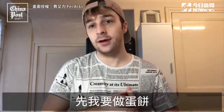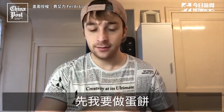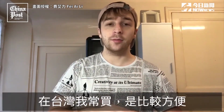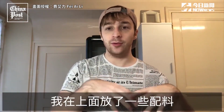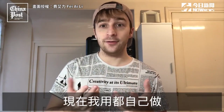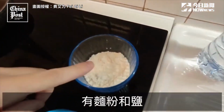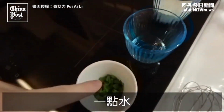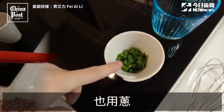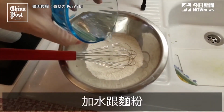So first, I'm gonna make the more traditional one, bing. I already made some when I was in Taiwan, but I just bought the pancake already made and put things on it. But no, I really have to do everything. When it's only flour, I just put some salt inside, some water, and as well green onion. That's all. Yeah, so just pour a bit of water.